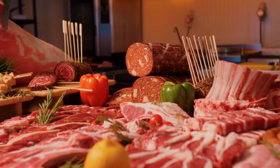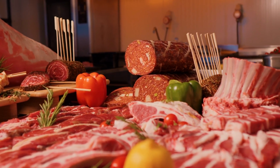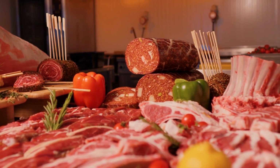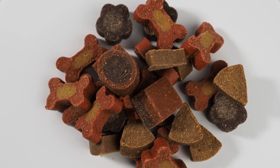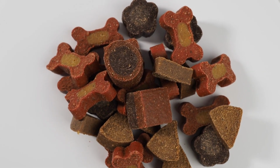Health and nutrition. Ethical sourcing is not only about the treatment of animals but also about the nutritional quality of the ingredients. Choosing high-quality, minimally processed ingredients can contribute to better overall health and well-being for dogs.